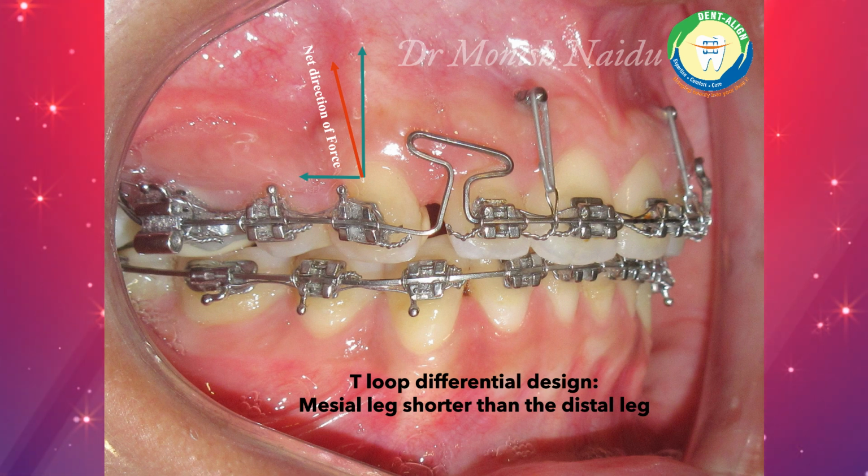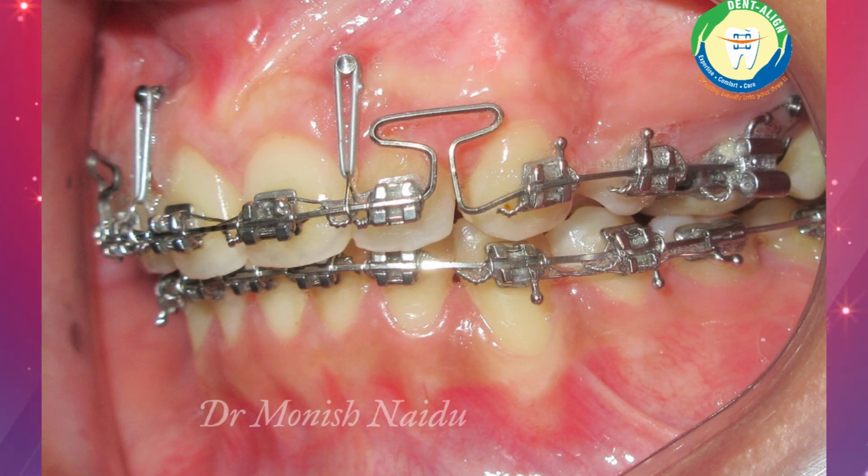So what would this do is that when it is placed as a continuous arch form, there would be an intrusive force because of this height differential in the anterior region and an extrusive force in the posterior region. To aid in further intrusion, this arch wire was additionally given an intrusive force through the microimplant which was attached anteriorly, and also to reduce now the net retraction force, which we had kept quite high using the microimplants posteriorly.